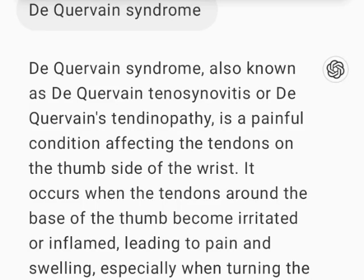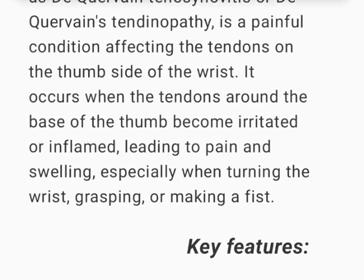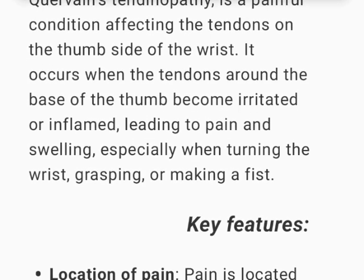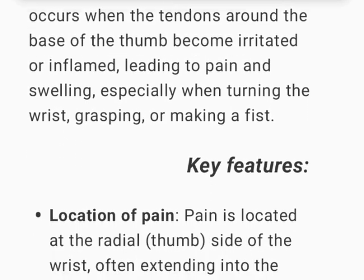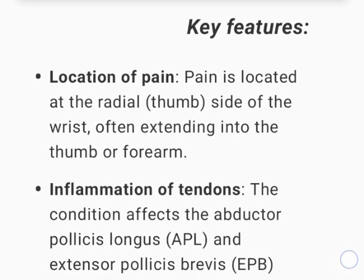De Quervain syndrome, also known as de Quervain tenosynovitis or de Quervain's tendinopathy, is a painful condition affecting the tendons on the thumb side of the wrist. It occurs when the tendons around the base of the thumb become irritated or inflamed, leading to pain and swelling, especially when turning the wrist, grasping, or making a fist.